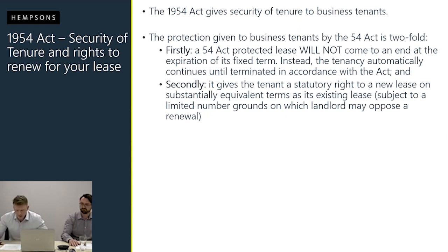Brilliant. Thanks, Bryn. So I'm going to give an overview of the Landlord and Tenant Act 1954, at least insofar as it relates to lease renewals. I'm going to try and keep it simple, as there's a risk with this topic of getting bogged down in some detail that's probably unnecessary for our purposes here. So what does the 1954 Act do? Well, in short, it gives security of tenure to business tenants. What is a business tenant? A tenant who is in occupation of premises for the purpose of carrying on a business.